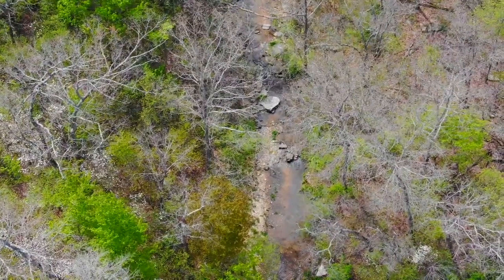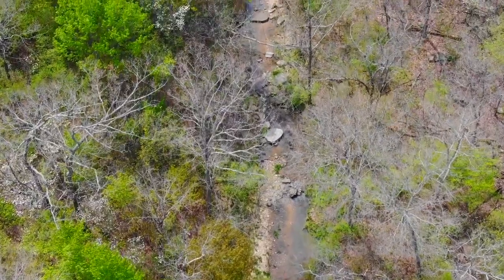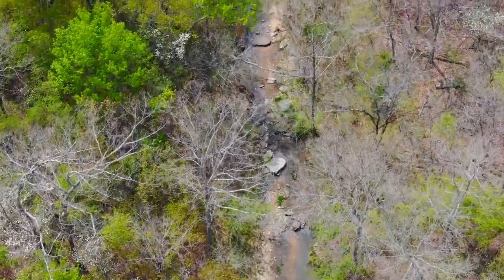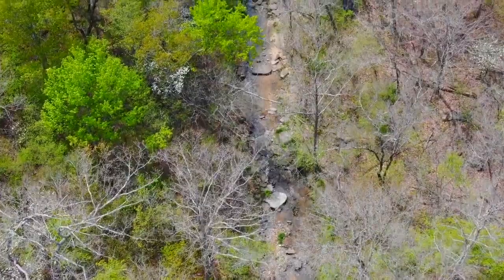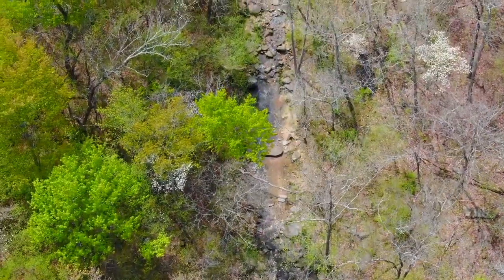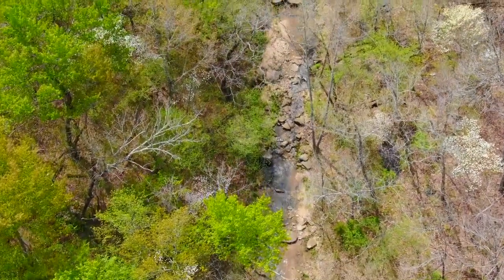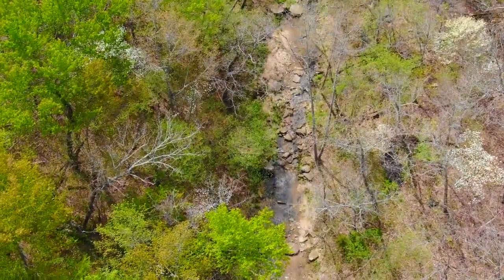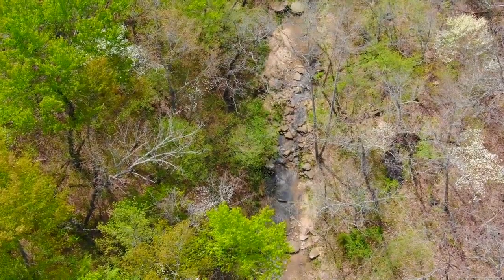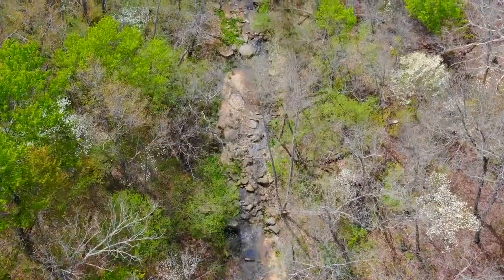Beautiful spring-fed creek in the Ozarks. This is about as close as we can get with the drone, because it's hard to tell when you're flying the drone where the limbs and branches are. We probably could have gotten a little closer, but whoever's flying it is playing it safe, and that's good. I'm quite sure we've got a ground video as well showing the creek frontage, and you can check that out, of course, on the website.